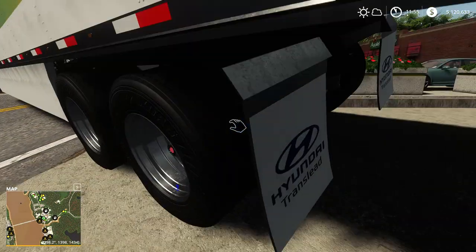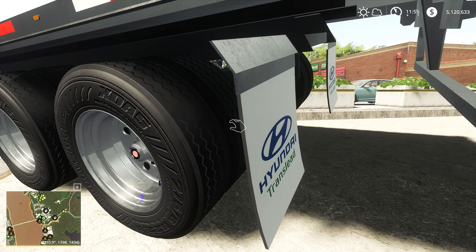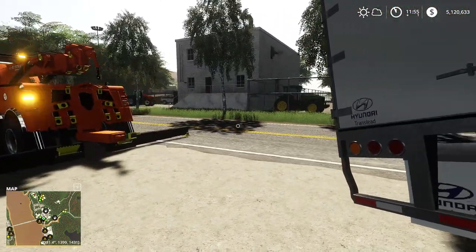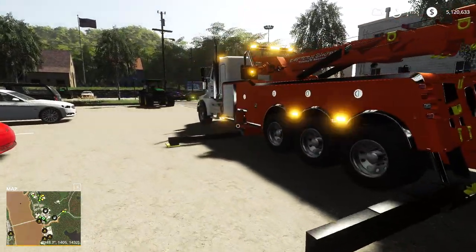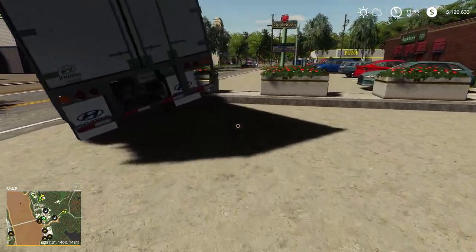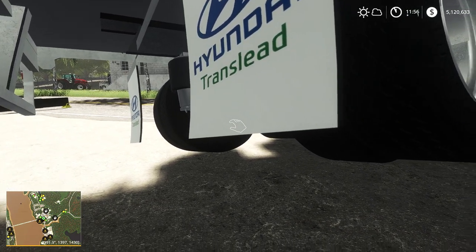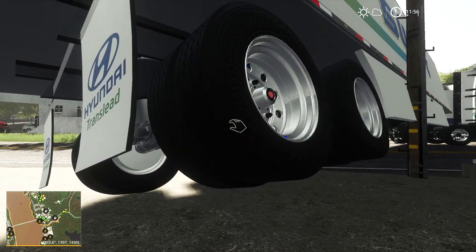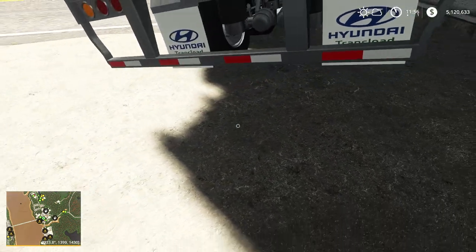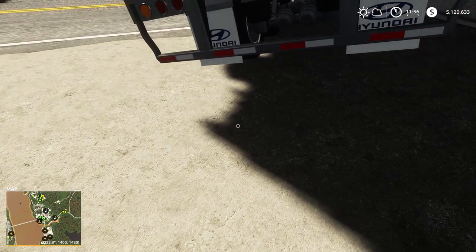Okay. Well, it looks like the load's good. We're going to chain it right up here on this side. Bring our other end out here. We'll grab our other chain. Should be easier to get to, you would think. Bring it out here. Connect these two.